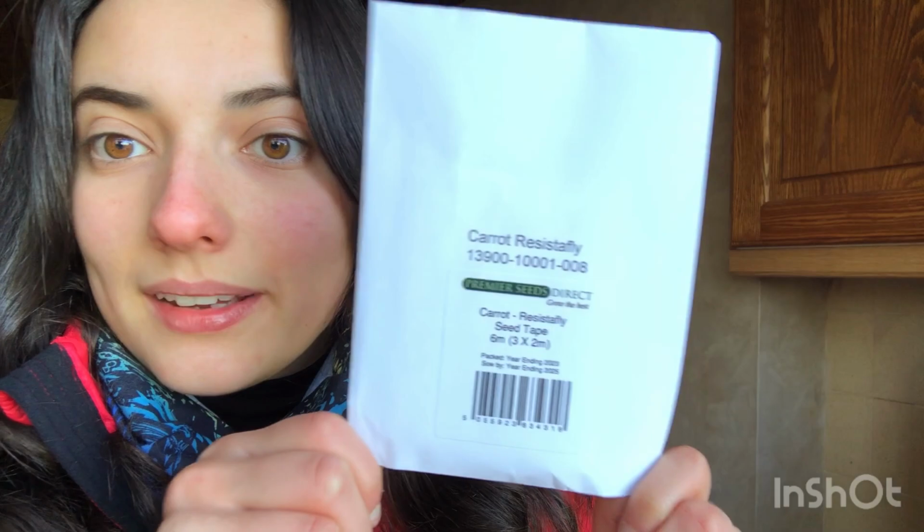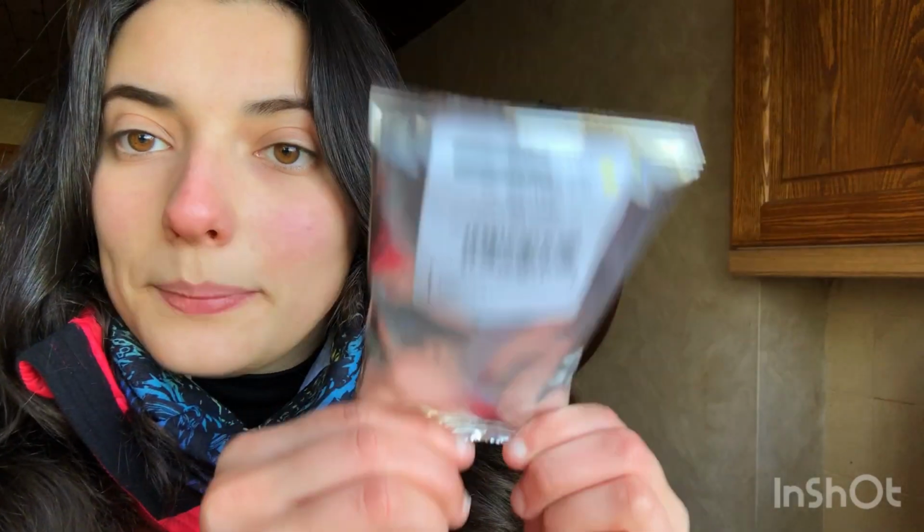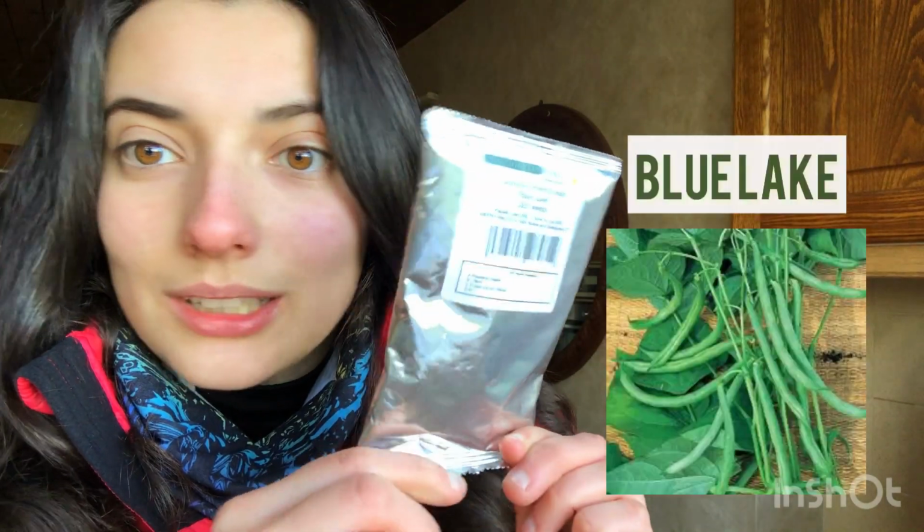We've got carrot resistor fly, which if you've seen on Instagram the carrots that I grew in 2022, this was the variety resistor fly, and I think that's why I managed to keep all of the carrot fly at bay. Then we have French bean Blue Lake. I absolutely love green beans. I call them green beans for some reason, but I think their proper name is French bean. So Blue Lake, I grew those last year as well.